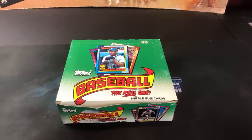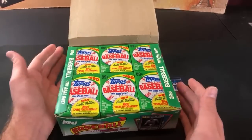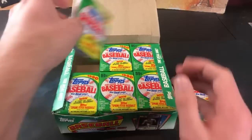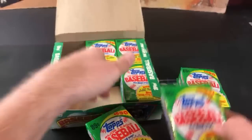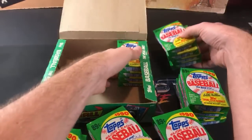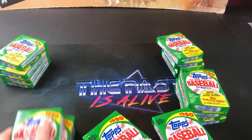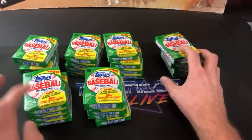Thanks for being here. We got 24 Cello packs here. Like I said, these are off eBay. I got these a few weeks ago. We struck out before Christmas. Didn't find the No Name on Front. We did find a couple Thomas rookies, but no error card. But I'm not giving up just yet. I don't know if I'll continue this search after tonight or not. One can only look at so many 1990 Topps in a short amount of time. But we're going to try our luck again tonight.